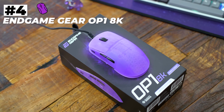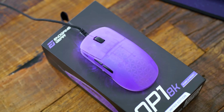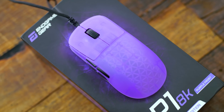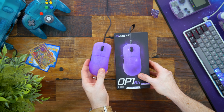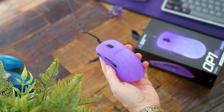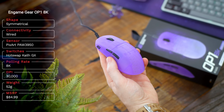This specific model is a limited edition purple frost colorway that I love. The opaque purple shell not only looks killer, but it has this really smooth but also chalky-like grip that does provide a nice feel in the hand. It's not slippery or too smooth where there's like no tactility. It's really unique, and chalky is just the best way I can describe it. If anyone has a better word, let me know.